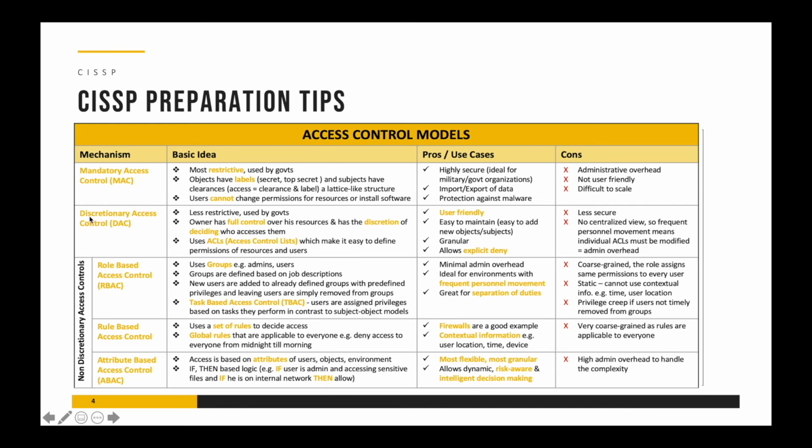So similarly, for example, for discretionary access control, if the question asks which of these uses access control lists? So if you have this table and you've gone over it, you can quickly recall that they're talking about discretionary access control. Or, they may ask which of these allows for explicit deny. Then again, you'll be sure that this is discretionary access control and so on.